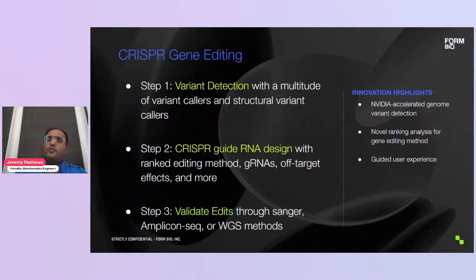And then finally, we needed to validate this. So validating means after we make these edits in cells, how do we know that the edits worked? How do we make sure unwanted edits didn't happen? So we needed to really build out validation tools as well. So we now are able to validate through multiple forms of sequencing. Sanger obviously is kind of the common, but NGS has really taken the stage with Amplicon-seq, which is targeted NGS, and then whole genome sequencing, which allows you to search an entire cell genome or organism genome to see targeted and off-target effects from editing.